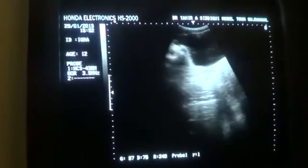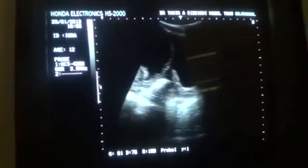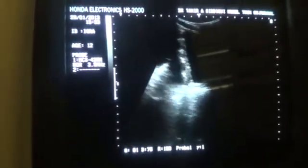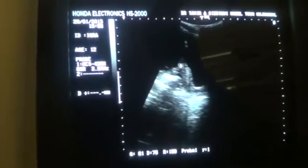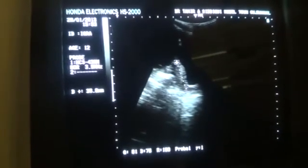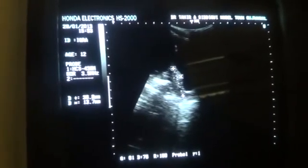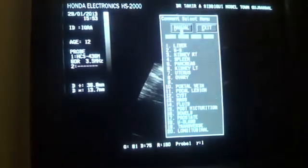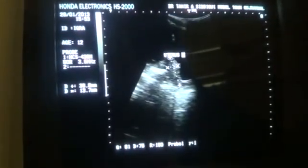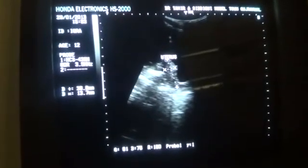Now this is the urinary bladder. I am trying to see the uterus of this child. Now this is the uterus. The uterus measures 3.6 centimeter in length, 1.37 centimeter in anterior posterior diameter, and is of small size, is hypoplastic for the age of the child. As you know, the child is 11 to 12 years of age.